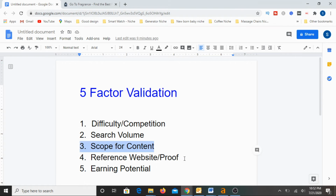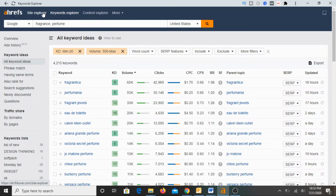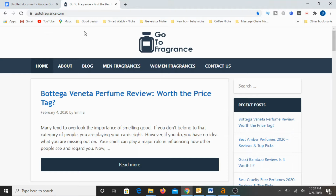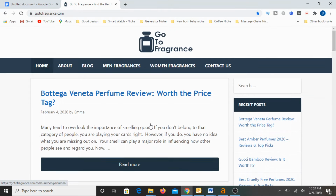The fourth validation, where most micro niches fail, is to check if there is any website or blog with low domain rating that's ranking well. So I continue my analysis. Let's look into the site explorer. The website I discovered is here. It is gofragrance.com. This is exclusively for fragrances, and see the website.